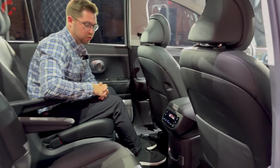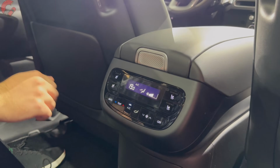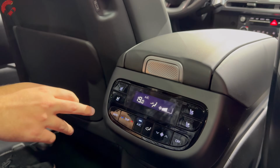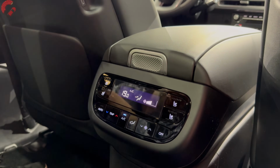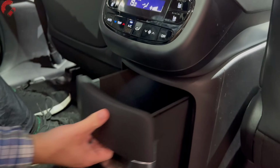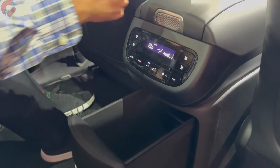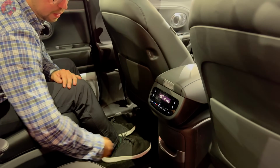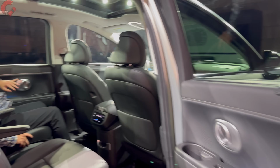Now, as far as features in the rear, we're not done yet because, of course, we have this whole climate panel that will allow us to adjust our own temperature. We have heated and ventilated seats here in the second row. Quite nice. Dropping down below that, we have this little storage tray. So similar to the Santa Fe, you can access this main storage area from the rear as well. And then if we look over at the door trim, it's going to be nicely done.